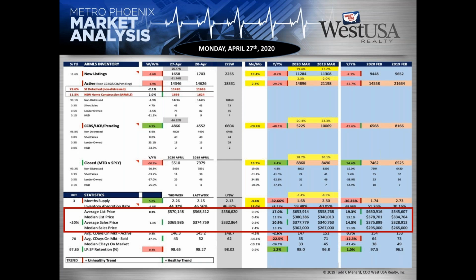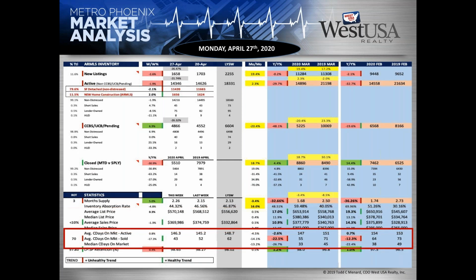We were at 374 last week. We finished about 375 to 377 both in February and March. So we're less than that. So what's it saying? If we move to the next slide, it's not saying that the market is exceptionally more brisk or less brisk.